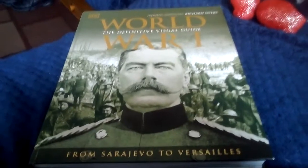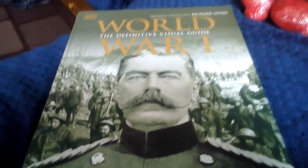Hello guys, and today we're going to be reviewing this World War One book, The Definitive Visual Guide by Richard Overy. Down here it says From Sarajevo. Does anyone know what that is? Okay, so Wilhelm II, well, if you want to look, here is the back of the book.